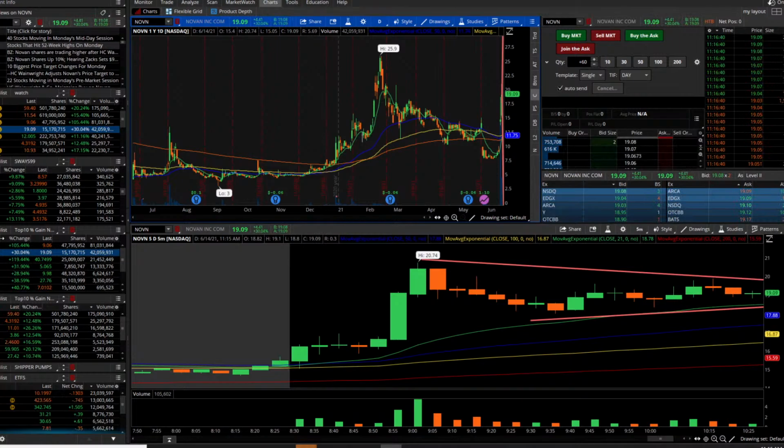But you want to see more green than red. The key to the stock market is more green than red. That's as simple as I can make it. For volume, for candles, for all of that. You just want more green than red to keep it simple enough.